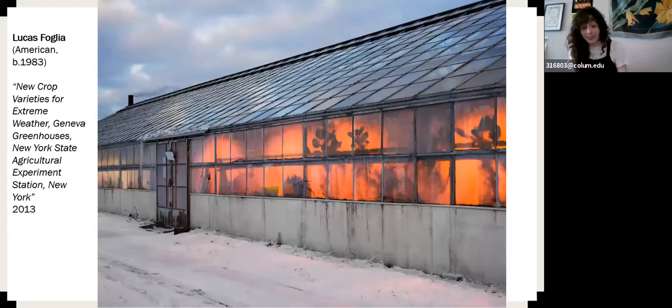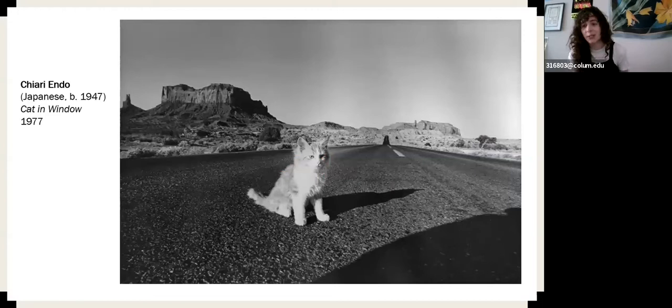And then this is the last image that I'll be talking about. And I decided to include this one after the Lucas Foglia because it was a landscape photo that reminded me of the same sort of shape and composition.